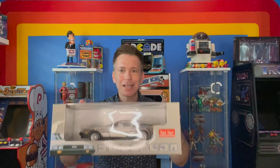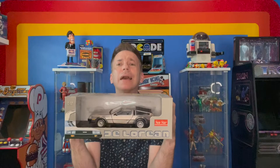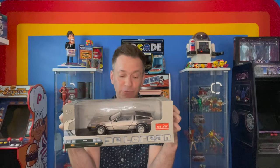I got to college and I happened to be in the store one day. Maybe this was after college, I don't remember. Right shortly after, I had run into this puppy right here. This is the Sunstar DeLorean model. Apparently this is worth a lot of money these days. I don't know, I just happened to look on eBay, but yeah, I have one. I've only opened it once and just to look at it, and then I put it back in the box and it has been sitting on my shelf ever since.